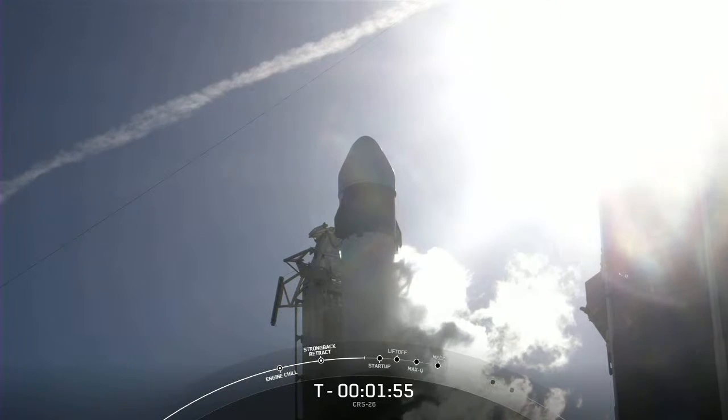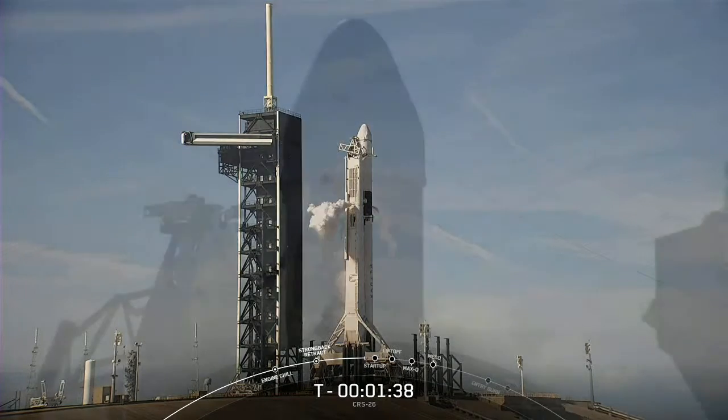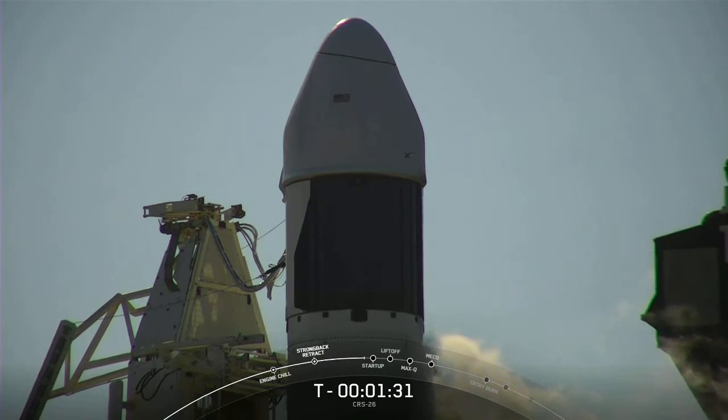Now, again, those white clouds that you see around the vehicle is the chilled gas above the liquid oxygen Stage 2 tank liquid surface. And there's that call out that stage 2 liquid oxygen loading is complete. Dragon is now idle. And again, those white clouds that you see around the vehicle is the chilled gas above the liquid oxygen tank liquid surface that we vent overboard to maintain pressure in the tank as needed. When that gas comes into contact with the warmer air, it condenses into white clouds.